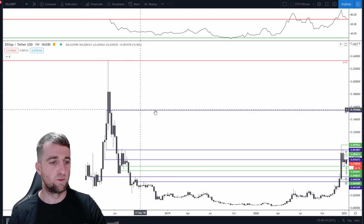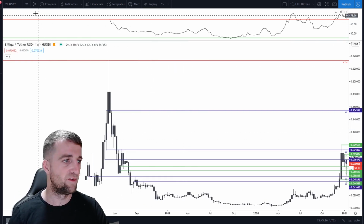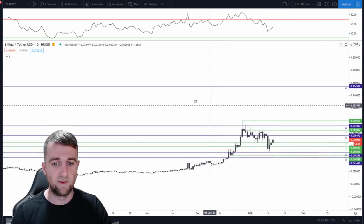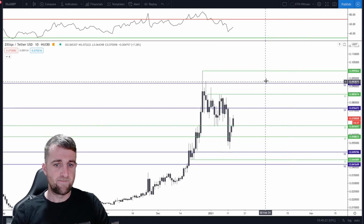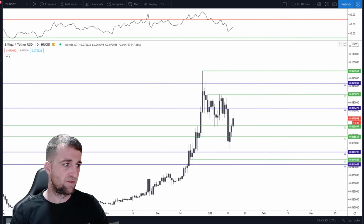Yeah, it's a level there, so that's a weekly level up there, but that's a long way off yet. So let's just drop into the daily time frame. Let's have a look at some potential buy zones, really. We have done quite a significant retracement, really.